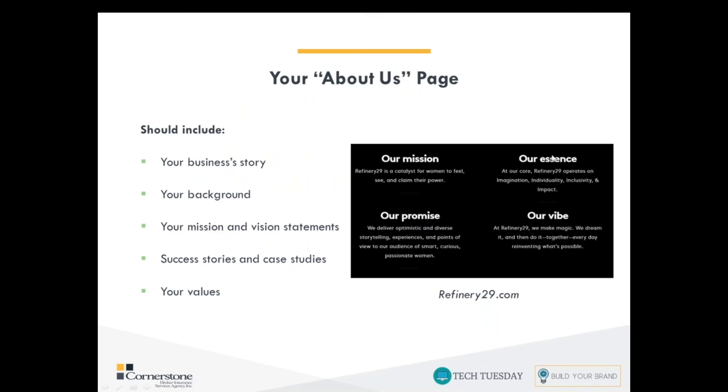Now that your homepage is set up, it's time to consider an About page on your website. This page should include your business's story, your background, your company's mission and vision statements, success stories and case studies, and your values. Refinery29, which is a media and entertainment company, has a really good to-the-point About page that includes a lot of those elements.